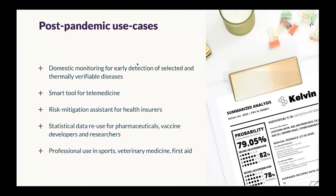As I said, we don't aim at this stage to diagnose things, but you can use other devices to have something spotted as an anomaly in your condition, and then you can look for specific medical help, of course, without freaking out in the meantime. You have a way to be a few steps ahead of your condition.